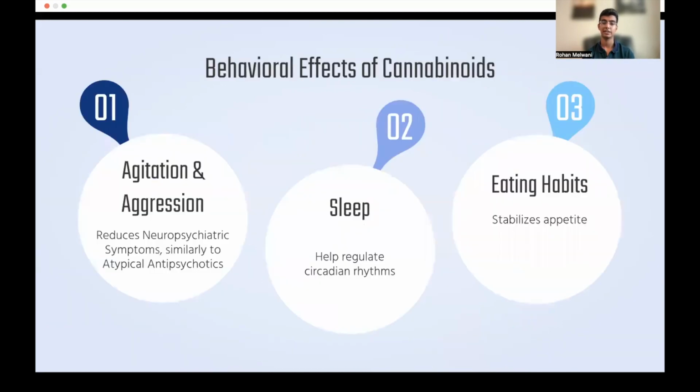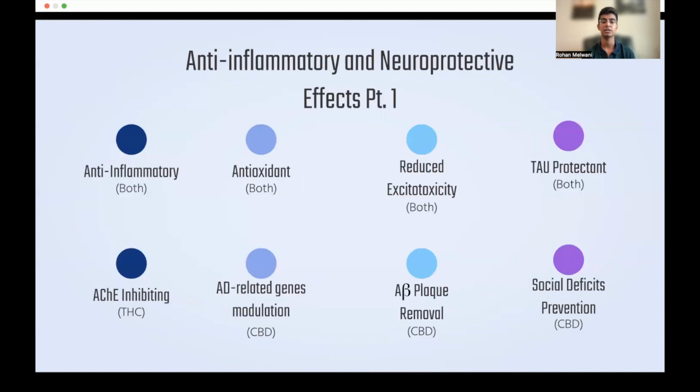So the behavioral effects of cannabinoids, they have been shown to reduce agitation and aggression, as well as other neuropsychiatric and disturbed behaviors. They also have positive impacts on sleep and eating habits. So now let's go into the effects that address the root cause of Alzheimer's disease. So both CBD and THC have these first four properties, which are very important in treating the actual biology of Alzheimer's disease. And as you can see, there's some specific properties to THC and some to CBD.